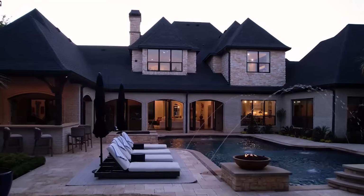The residents include business leaders who've built major companies, professional athletes, and families who've made serious money and want the ultimate privacy and luxury. They're not looking for attention or recognition. They just want to live well, maintain their privacy, and be left alone to enjoy their success.